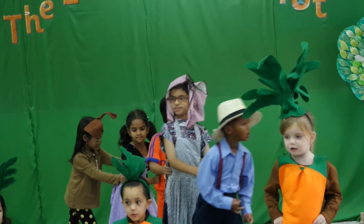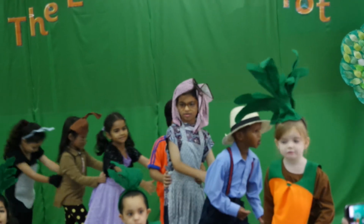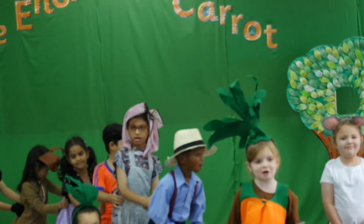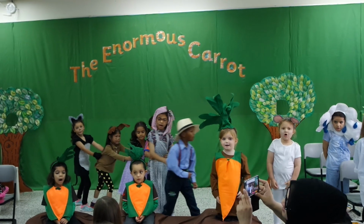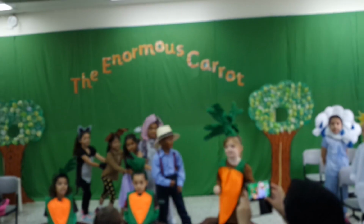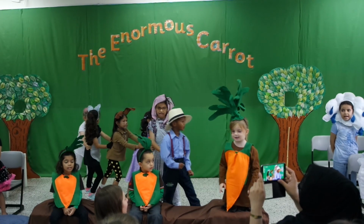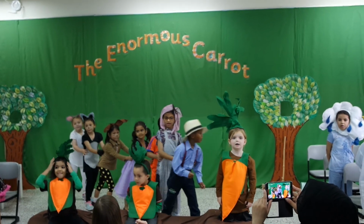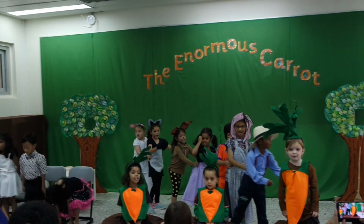Pull, pull, pull, pull, sneaky cat, pull the brown dog, pull that carrot out. Pull, pull, pull, pull, tiny mouse, pull the sleepy cat, pull that carrot out. Pull, pull, pull, pull, pull, pull, pull.